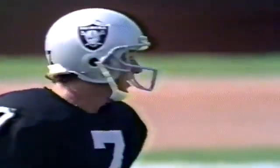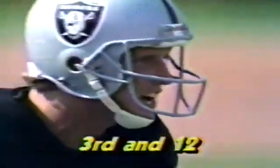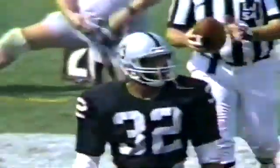Fernandez wide to the far side. Todd Christensen is open on the far side. Brown and Lofton, two speedsters on the near side. And a blitz coming. Out of the backfield, incomplete to Marcus Allen. Keith Browner was picking him up, and it'll be fourth down and 12.